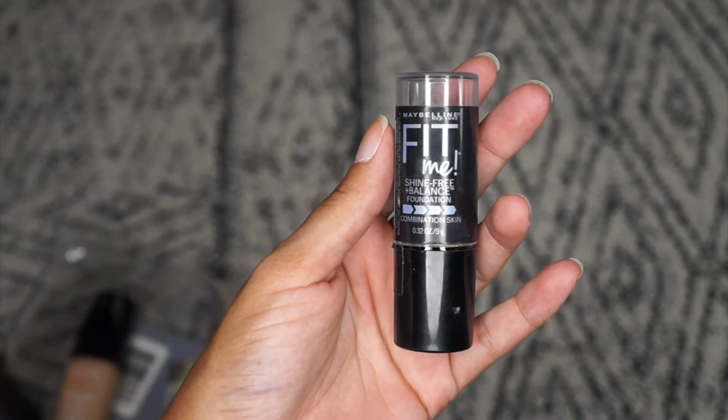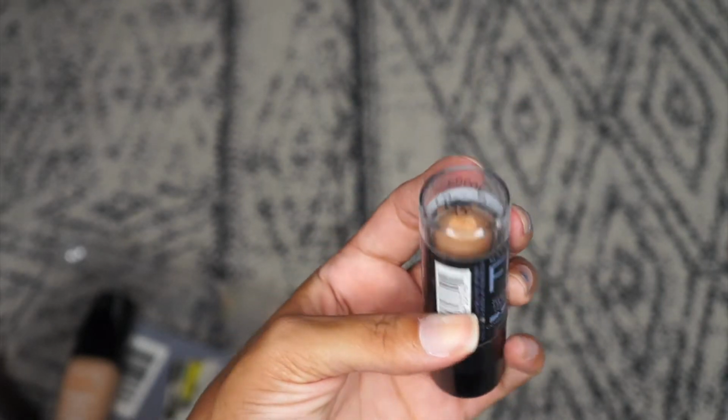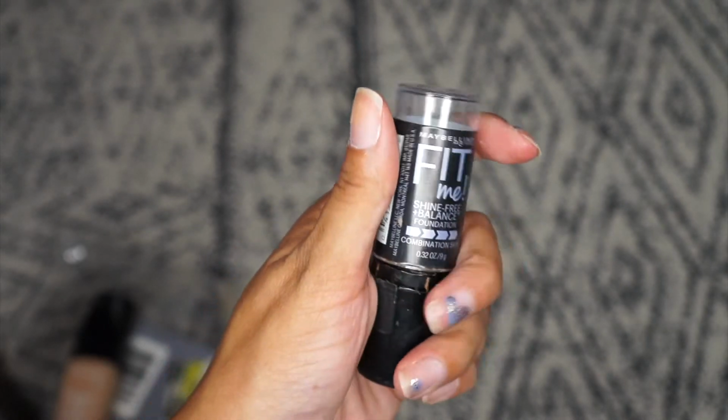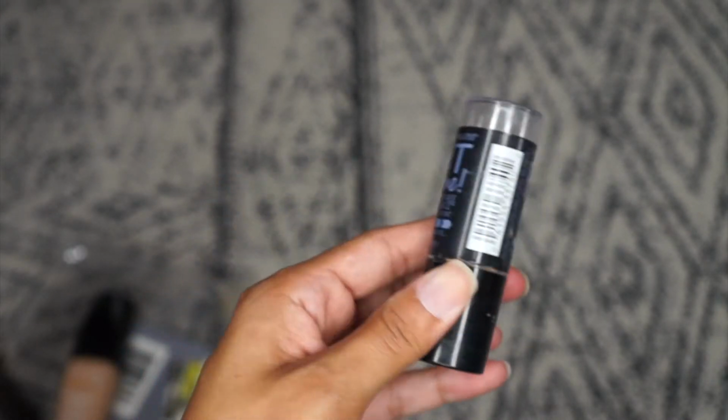Maybelline Fit Me Shine Free Stick Foundation. I got this one in 355 Coconut, only to contour with it, so I am going to keep it. Stick foundations are a great way to contour.